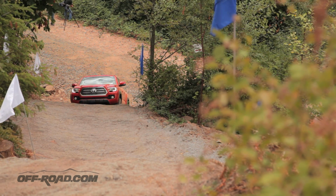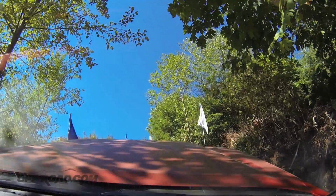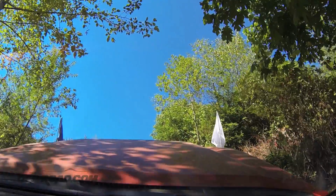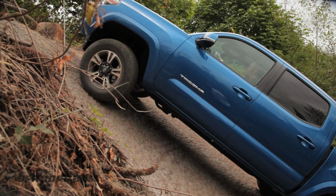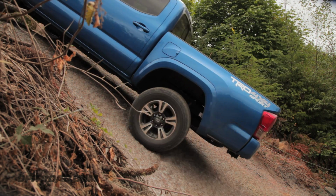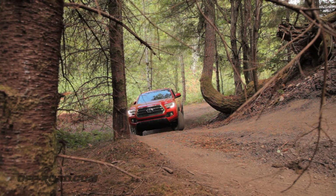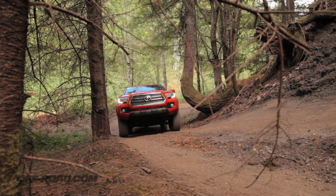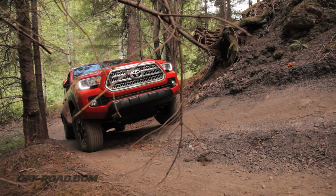This system is designed to make driving in challenging, slow-speed off-road terrain a little simpler by allowing the driver to focus on steering while it controls acceleration and braking. Although the third-generation Tacoma is longer than previous models, it still feels like a smaller mid-sized truck. And we were impressed with how well it got through some tight spots during off-road testing today.